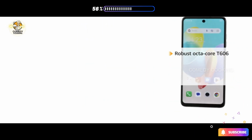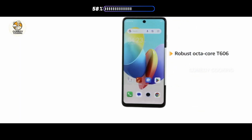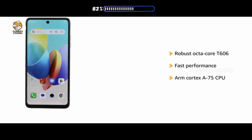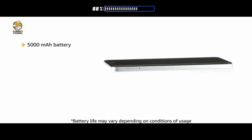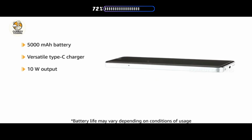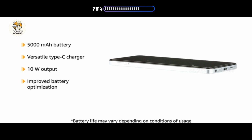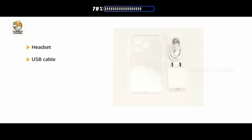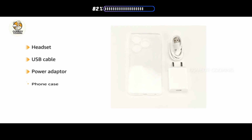It has a robust Octa-Core T606 processor to provide incredibly fast performance with an ARM Cortex-A75 CPU. It comes with a massive 5000 mAh battery with a versatile Type-C charger for 10 watts output and gives improved battery optimization. The box includes a headset, USB cable, power adapter and phone case.